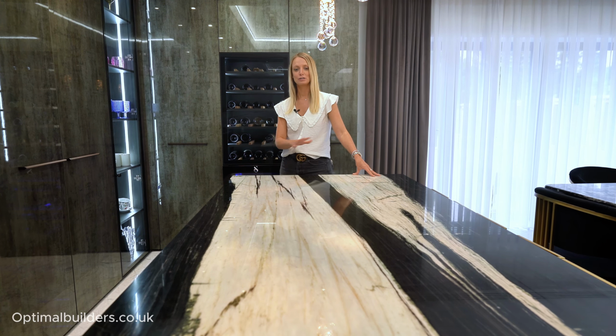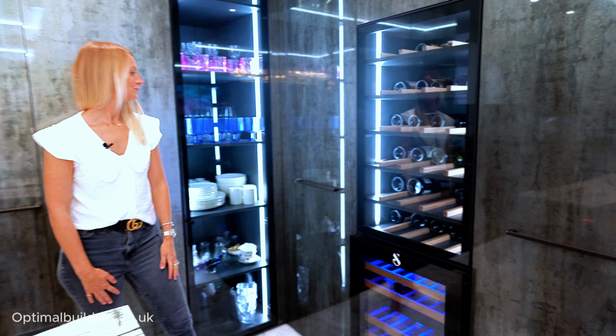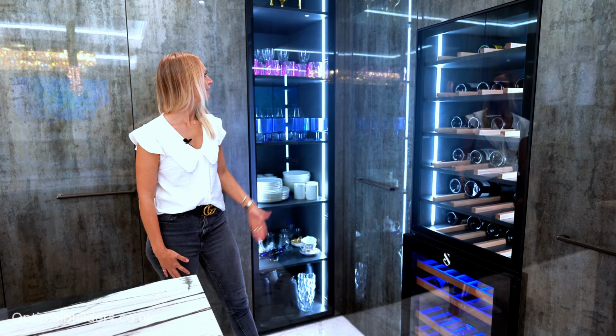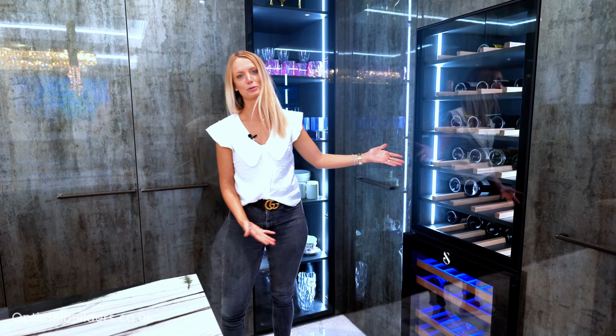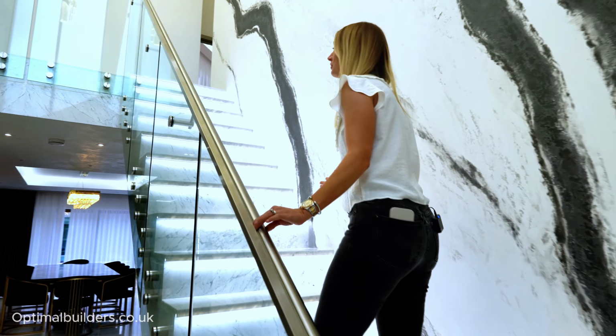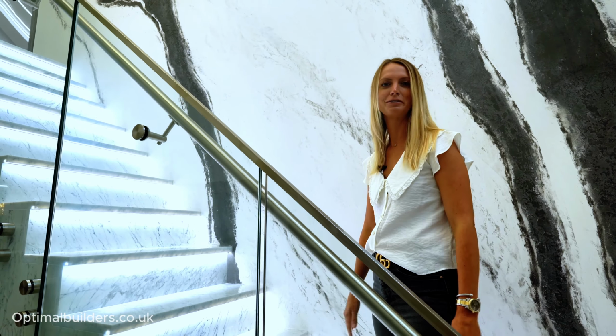The aesthetic here is a lot of natural stone, creating a clean, modern finish. The custom cabinets really make a feature of what's important to our clients: decorative elements, and of course wine. Here in the entry foyer, we've used only the best materials and artistic techniques to create one of the most spectacular entries.